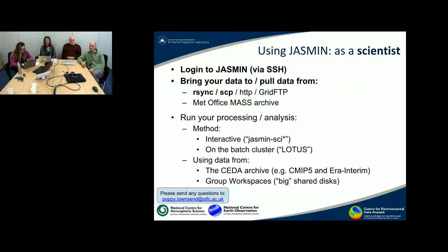So there are a number of different protocols and tools that you can use to do that, and we'll talk about some of those today. You might be interested in running your processing code and doing your analyses on JASMIN. And there are two main methods that you might use for that. You might log into our interactive servers, or you might want to use our batch cluster and run in parallel. Those particular topics we'll deal with in future webinars.